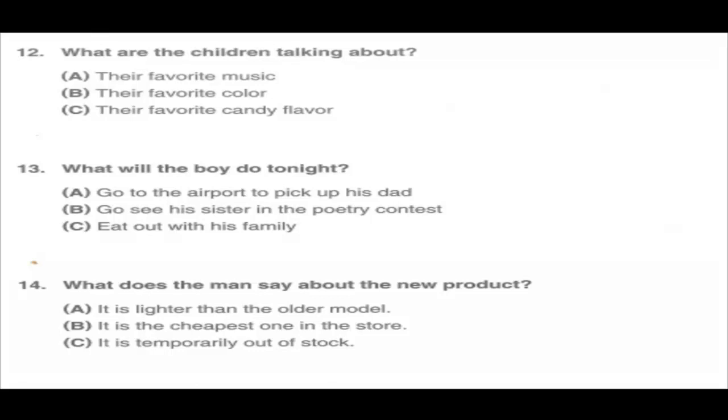Number 14. Listen to a conversation between a man and a woman at a store. Listen for the answer to this question. What does the man say about the new product?